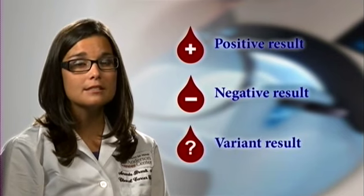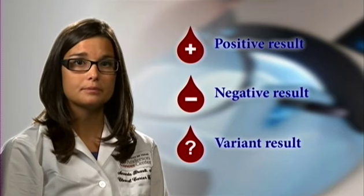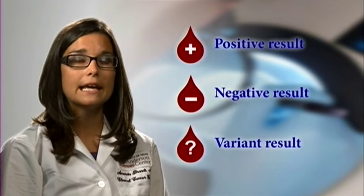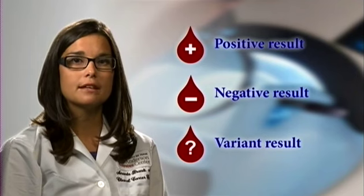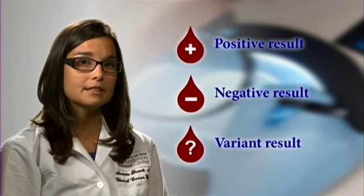A third possible test result is called a variant, or an uncertain result. This is when the laboratory finds a very small change in your BRCA1 or BRCA2 gene. They do not have enough information to decide if the small change causes a high risk of cancer or not. If you receive this result, you should talk to your doctor about how often you need to be seen. Persons with a variant will have a different schedule of checkups with their doctor.